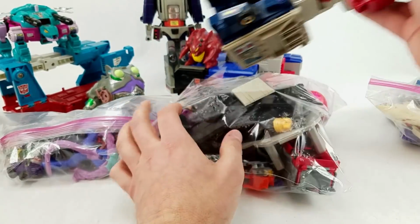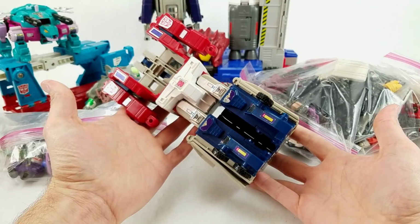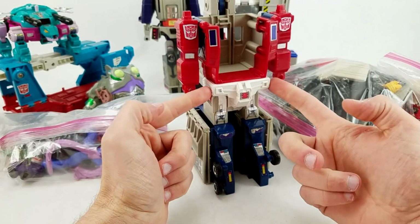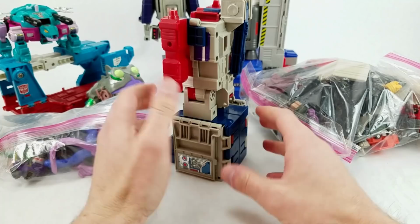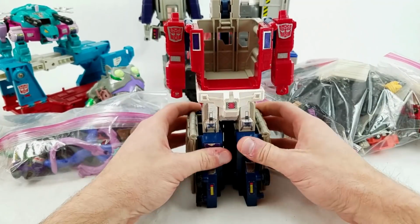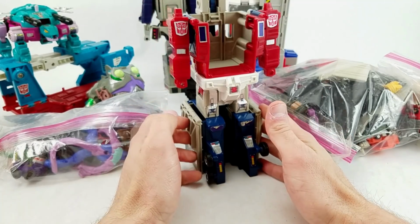I'm going to pull, we got Power Master Optimus Prime here. Good shape. Pretty standard for what you see at this point. Torn decals. I say standard, but he's actually still white. Most of the time when I see these things, they're just yellowed. Joints are really tight on this particular one. So tight that I wasn't sure about moving some of the pieces.